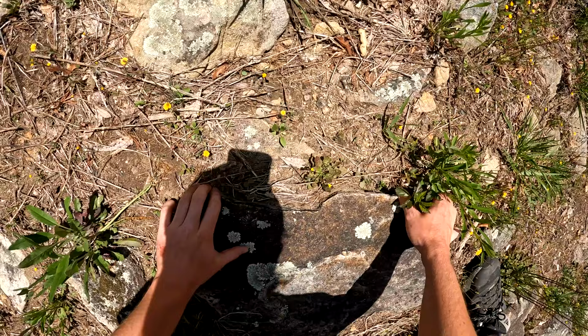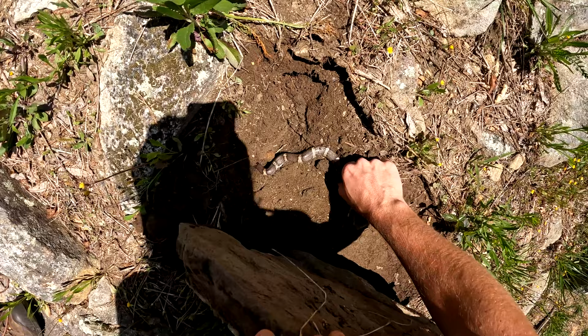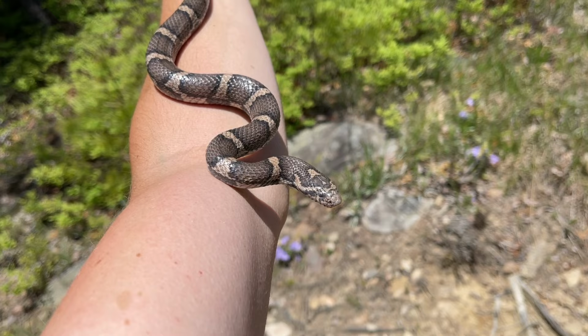Ooh, look at that. Is this one in shed? Yes, of course. Why wouldn't it be? He's tangled up in the roots. That was a cool flip, though. He's huge. This might be one of the biggest milks I've ever seen. It's definitely, I think, the biggest I've seen in Georgia. This thing is a tank.